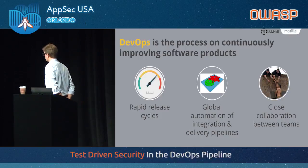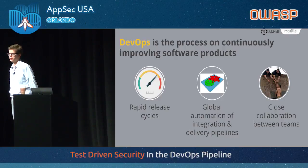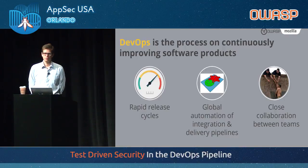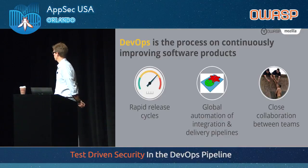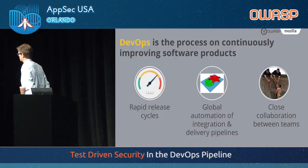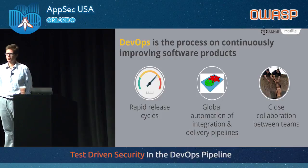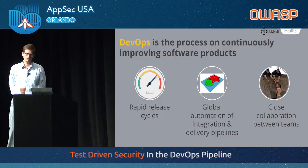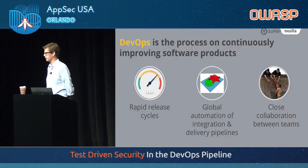That's the first thing. But in order to do that, particularly for web applications, you need to have automation, because you can't just manually release your software every day. That's too time consuming. So you need global automation of integration and delivery pipelines. That's what Instagram did great. They had the ability to push their code to production multiple times a day by just pressing a button. And that's why they were able to iterate so quickly.